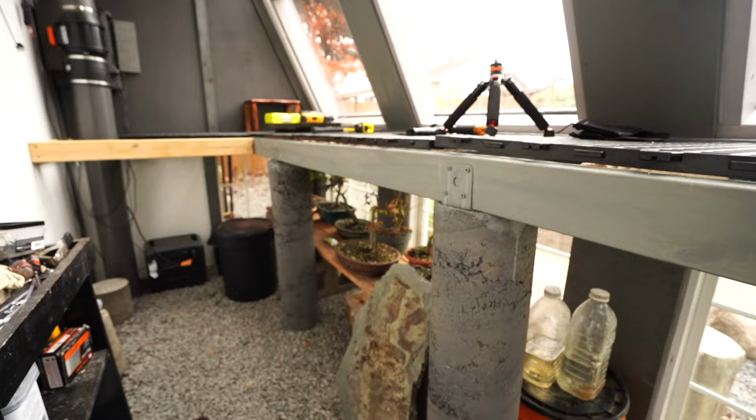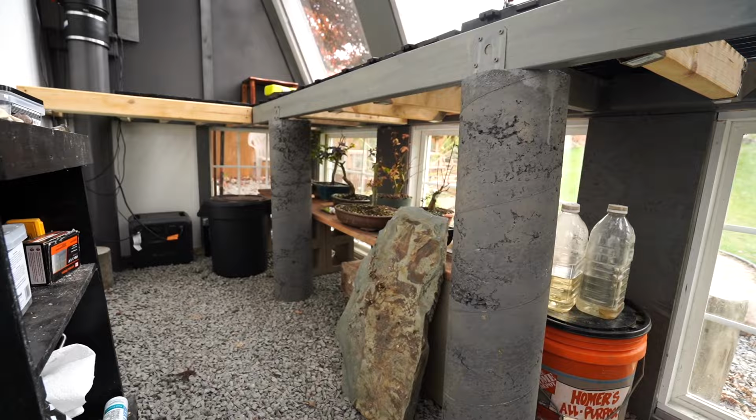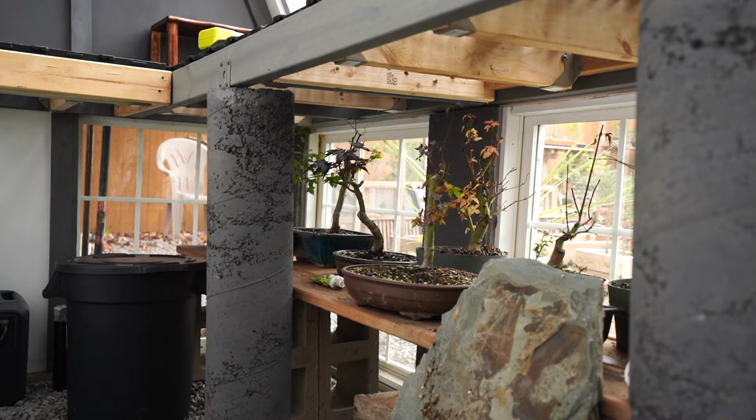Which, speaking of down below, there's the big one. Big one is sitting there by the outtake fan. That's where the air is coming in from underneath the ground. So I have some trees already that are sitting underneath the benches right there. And you can see I still have to do some staining on that bare wood. We want everything to be gray and stained in here. So we're getting as much life out of this as possible.